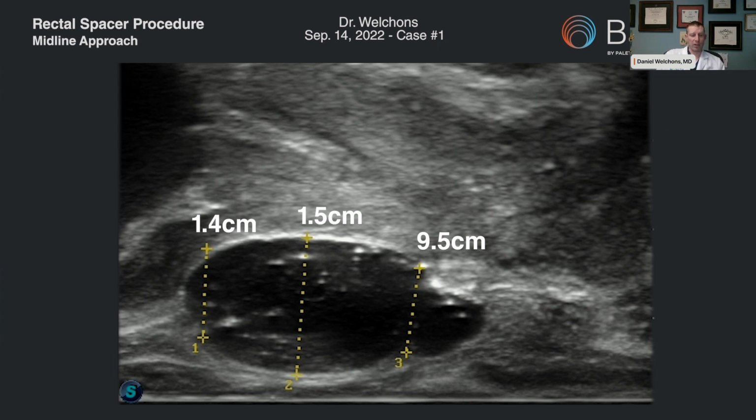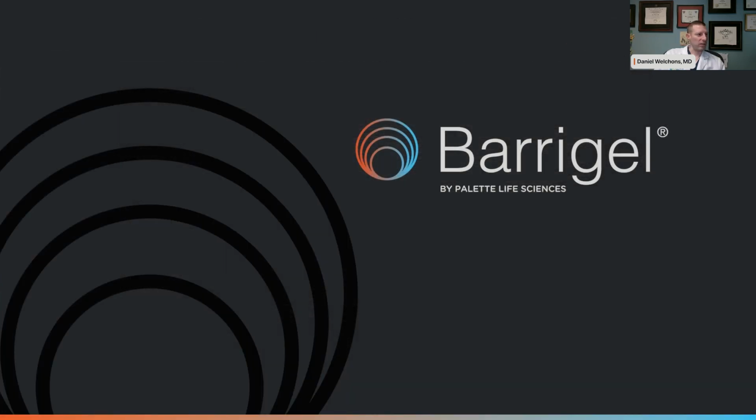And the radiologist or the radiation oncologist thus far really have said great things about the fact that there's so much space, and they can simulate in a way that they're not concerned about hurting the rectum.